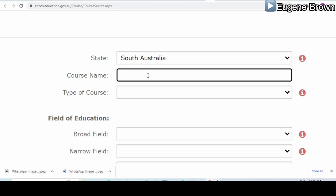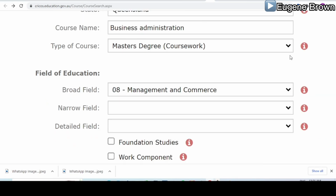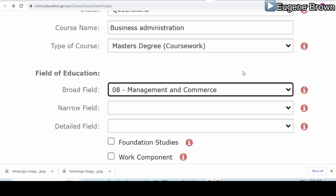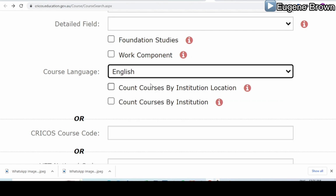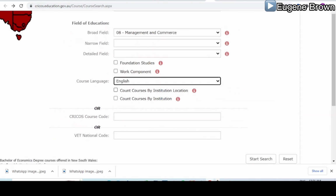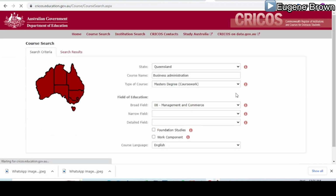So let's say we are interested in business administration, and what you want to do, you select the course type. So the next thing I selected is the broad field. Now I have selected management and commerce. I think that is all. So you want to come down, and you can also select course language. So for course language, let's select English. Yeah, so I've selected English for course language, and what we have to do now is to hit on the start search. So let's hit it and let's see what we got.